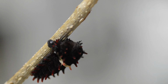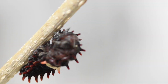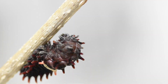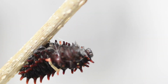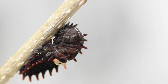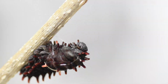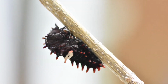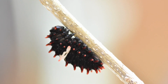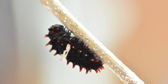But just one silk is not strong enough. She needs to repeat it again and again. This step can take almost 3 hours. After this step ends, a larva needs to rest for the whole night to go to the next one. And I will let this girl take her time.